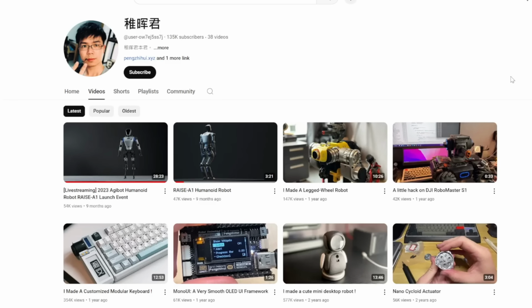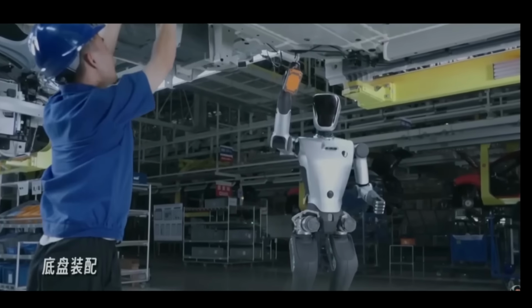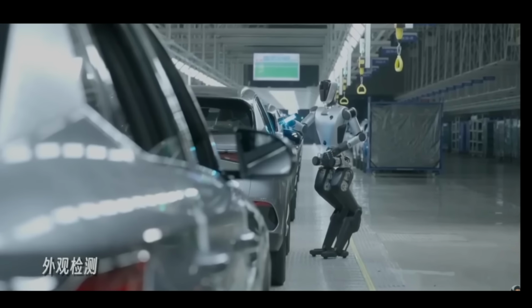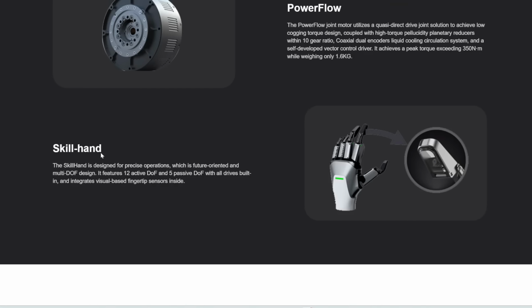It's led by Zhu Huijun, who is a popular tech influencer and also known as the quote-unquote genius youth at Huawei. So he left Huawei to start AGIbot. And what's really impressive is that in just the short span of 6 months, they've already unveiled the RAISE-A1 humanoid robot. So this RAISE-A1 is around 1.7 meters tall and weighs 53 kilos and can carry up to 20 kilograms. It has 49 degrees of freedom, including a dexterous robotic hand with built-in vision sensors.